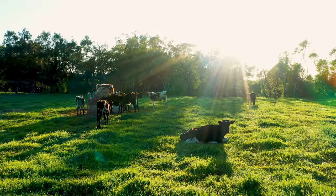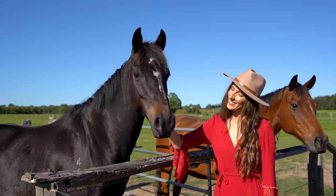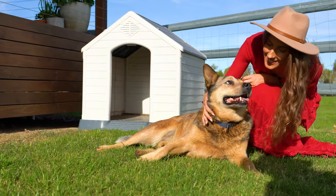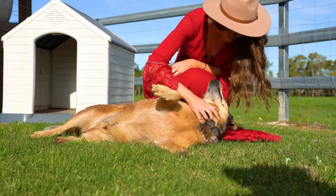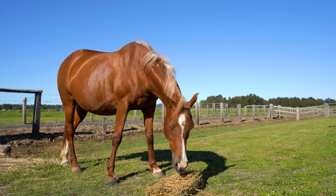Not only are you getting to experience tiny living during your little staycation or vacation, you also get to be immersed in farm life. They have so many animals on property, it truly has been the highlight. We've been able to see horses, calves, little doggos running around as well, which I absolutely adore. And there is a very special mama on property at the moment as well, and she is just absolutely gorgeous.